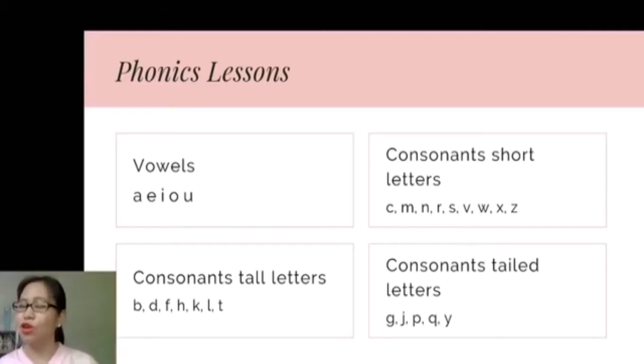Kung hindi pa siya ready, huwag niyo nang i-push kasi darating sa point yung bata na siya na yung aayaw. Yung magsasawa, especially yung mga bata maagang nag-aral. Nagsasawa sila mag-aral. Kaya, better na wag na lang. Iba-iba talaga yung mga bata.